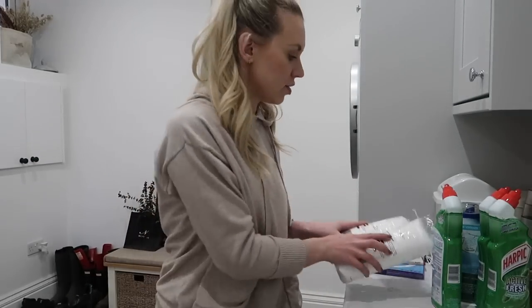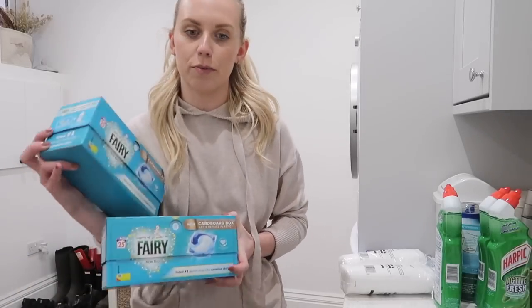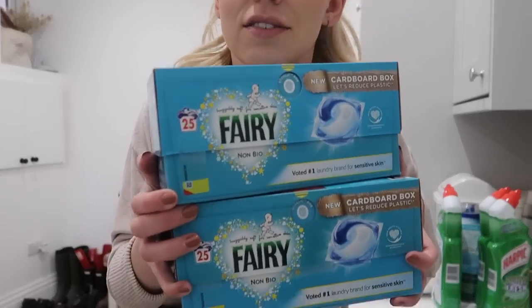Got some Confetti. Then I got some Fairy pods. I kind of switch up how I do my washing, but I do like Fairy because it's the non-bio. It's just good for sensitive skin. A couple of random toiletry bits which I need to take upstairs.